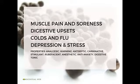Uses: muscle soreness. Allspice is a warming oil, making it wonderful for muscle soreness and rheumatism. Due to the high phenol content, limit yourself to one drop of allspice to 1 ounce of carrier oil when making a massage oil, and only apply to the affected area. You can add other warming or analgesic oils to your blend.